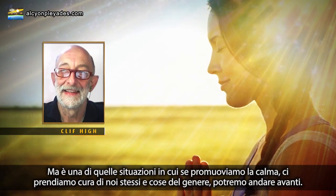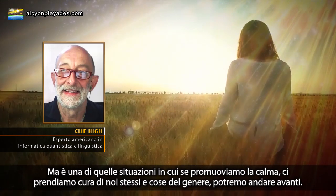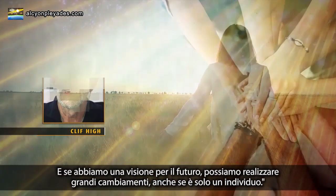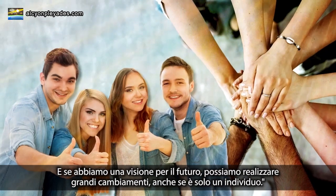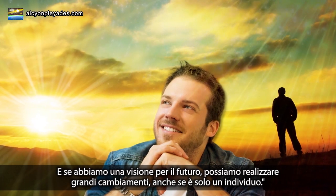But it's one of these kind of things where if you enhance your calm and take care of yourself, and these sorts of things, you can navigate. And if you're far looking, one can affect great change even as an individual.